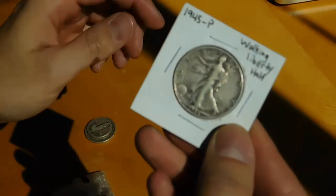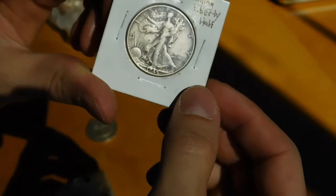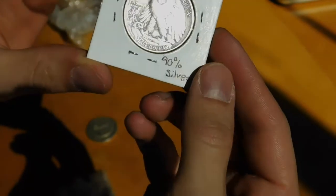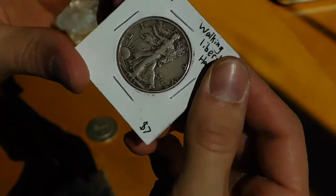I got a real nice walking Liberty half from him. That's the nicest one I have by far now. The other ones I have are all real slicked out. But I usually collect junk for junk, not junk for numismatic purposes. But this one is quite amazing, actually. Thank you.